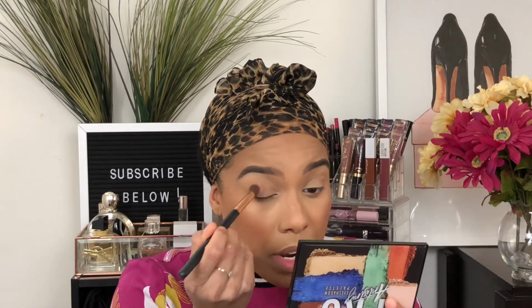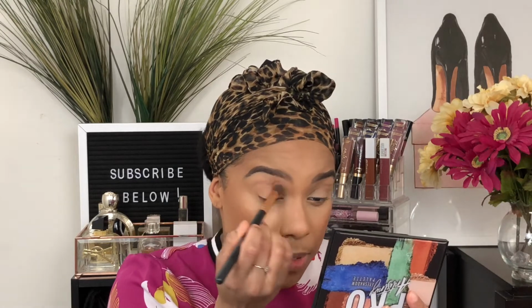I do like that this palette has a huge mirror in it. I will say that it does have a lot of kick up and fallout. And if you're not sure what that is, where the powders are splashing everywhere and going all over the palette. And as I'm putting my brush in, you can kind of see it on the palette.